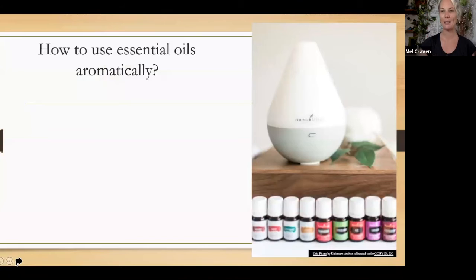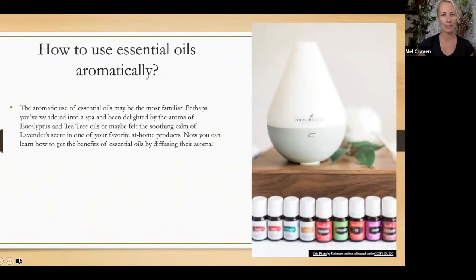this here, you can see this picture, is a diffuser. So notice there's no flame, there's no heating. So when we use oils, especially when we're pregnant, but just in general, you don't want to heat them up. You want to put them in a nice cold diffuser. And how it works is it's a little plate that jiggles, an ultrasonic ceramic plate.